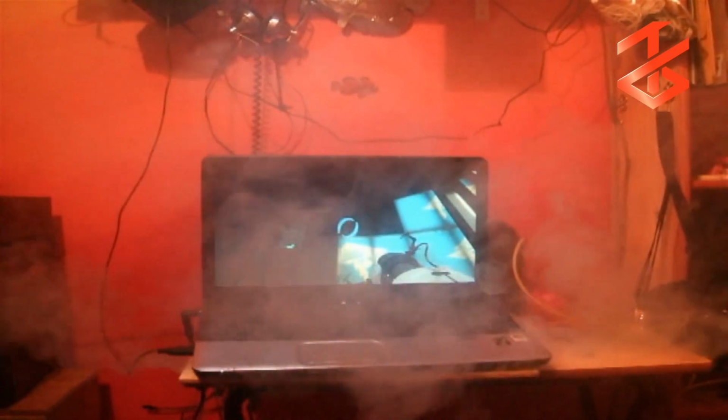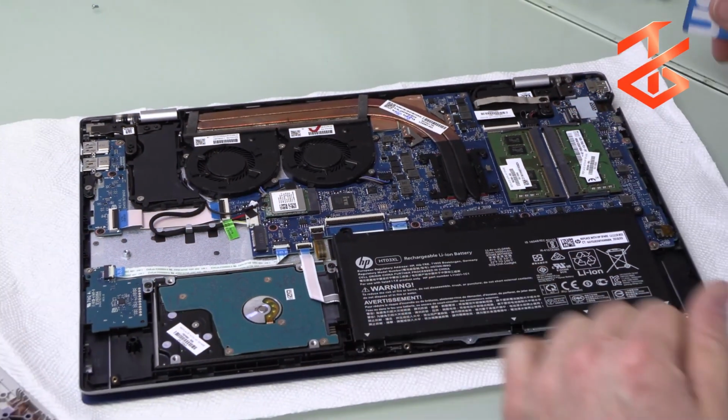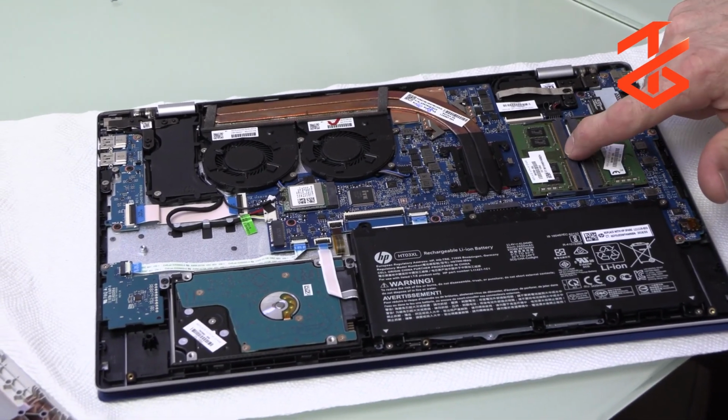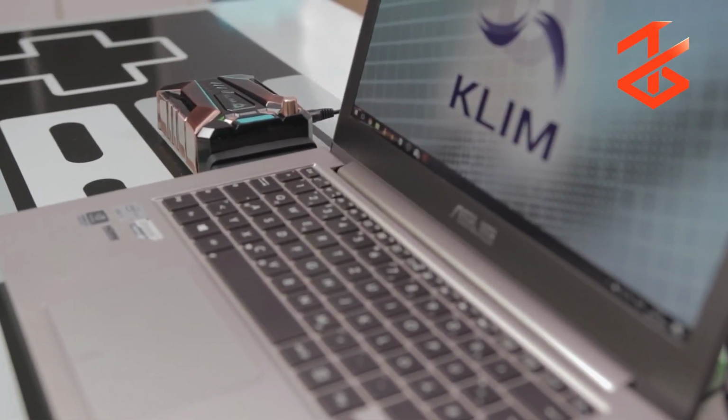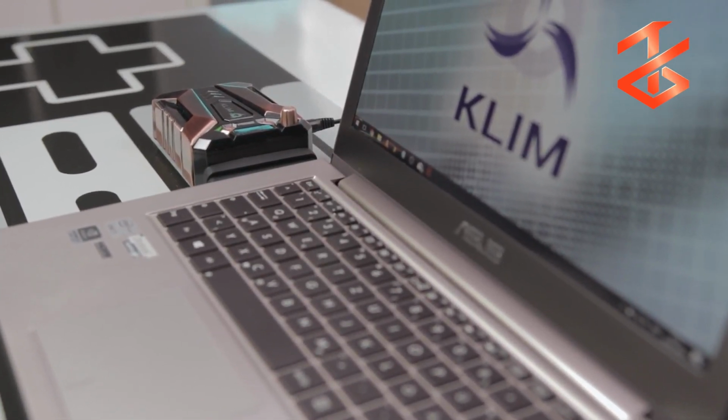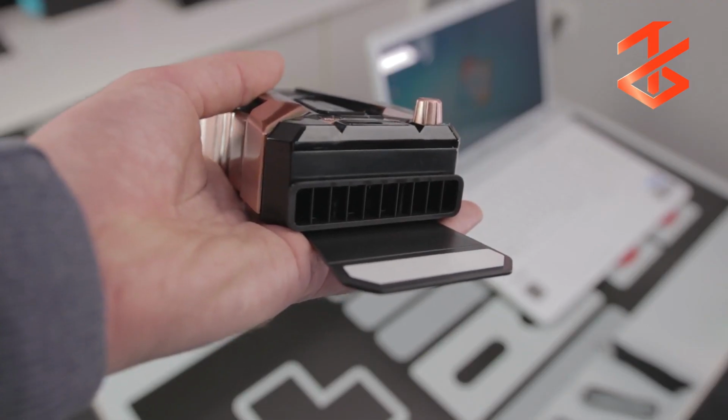Number 9. Laptop Cooler Fan. One of the most common issues faced by laptop owners is overheating. It may degrade performance or shorten the life of your device. This portable fan cooler can come in handy. No matter the brand or size of your laptop's display, this accessory should fit. It is designed to work with laptops that have air vents on the side or rear.